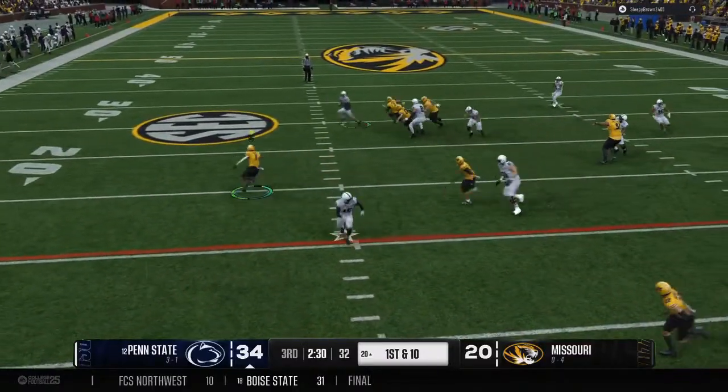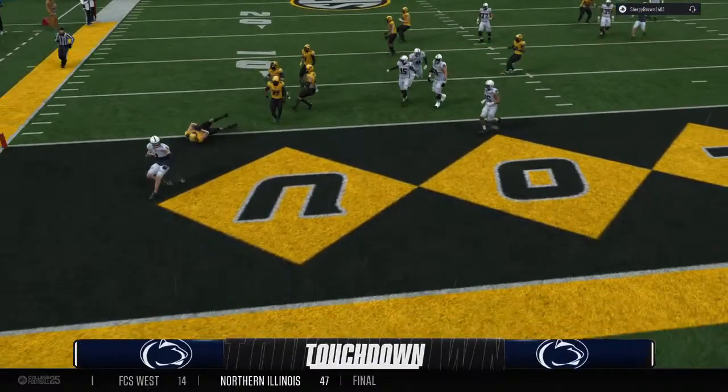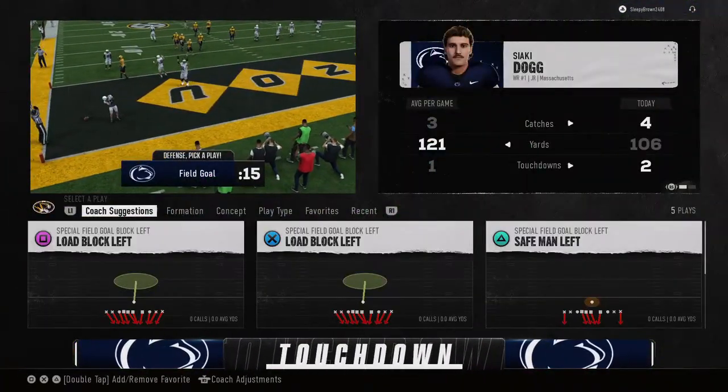Quarterback flips it ahead quickly to the receiver. Headed to the end zone. Give him 6. Touchdown, Nittany Lions.